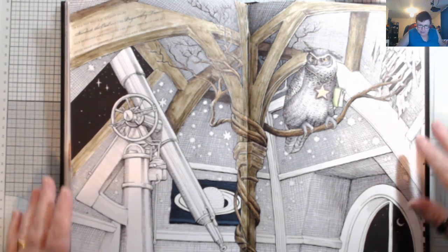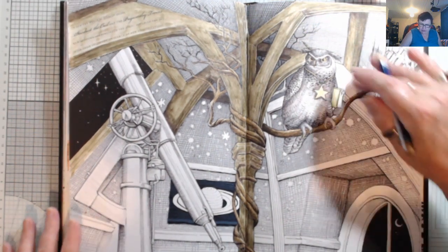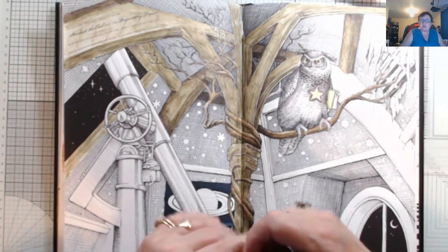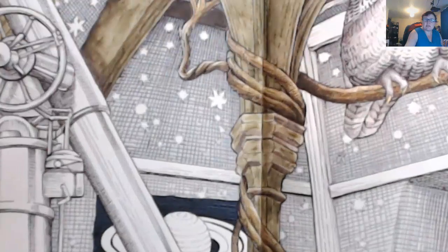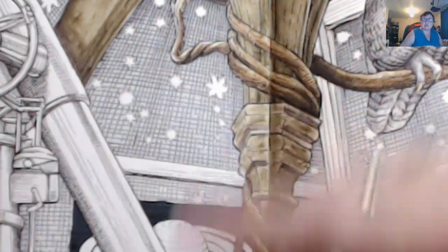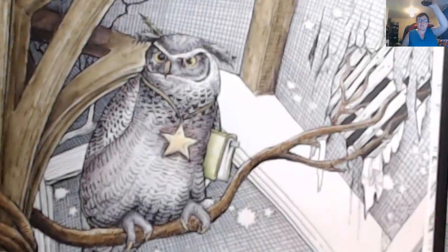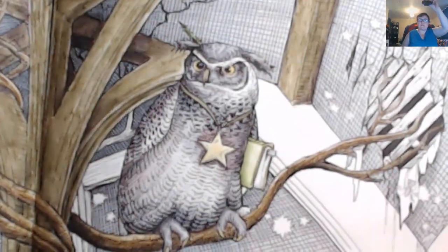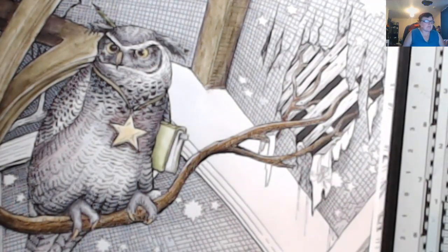Right, now I want some saddle brown first. And I've got this long piece to do down here, so I'm going to zoom you in. Just bear with me a second. That's enough. And move the camera that way. There we go. I don't like it. I love it. It's awesome.